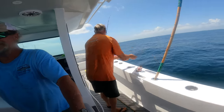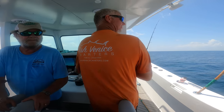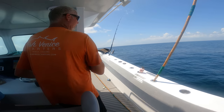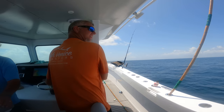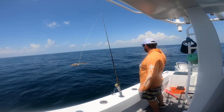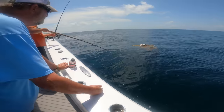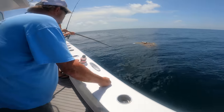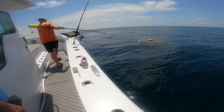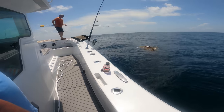Fantastic. Cane pulling a triple tail. Possibly. This could be one of the most fantastic triple tail catches I've ever seen. Well, that's how they do it around here. They paint them a lot now. Really? On purpose. Well, I almost cane pulled a cobia. We're going to try to cane pull a triple tail now. Gotta eat it. Shrimp. We caught one shrimp earlier.